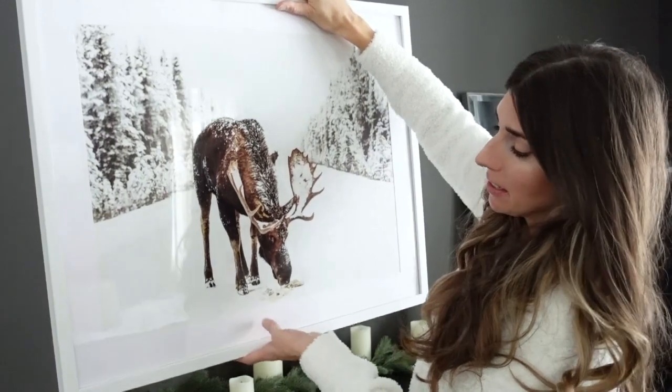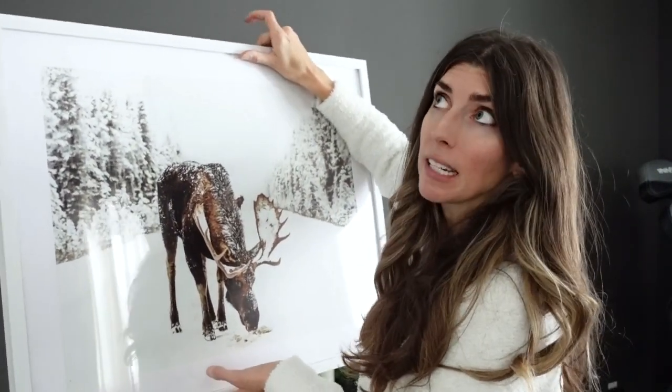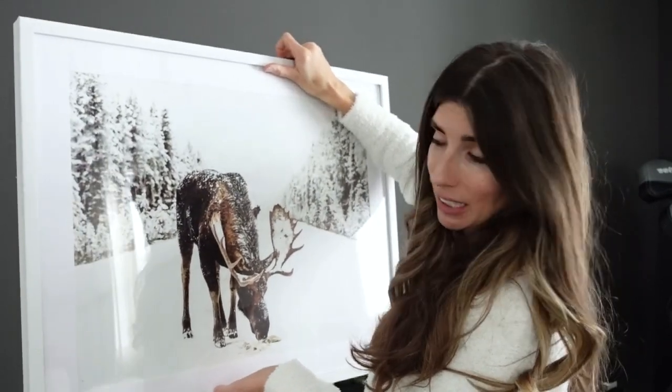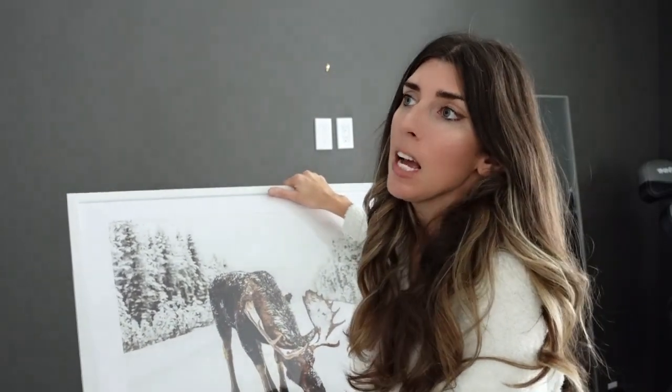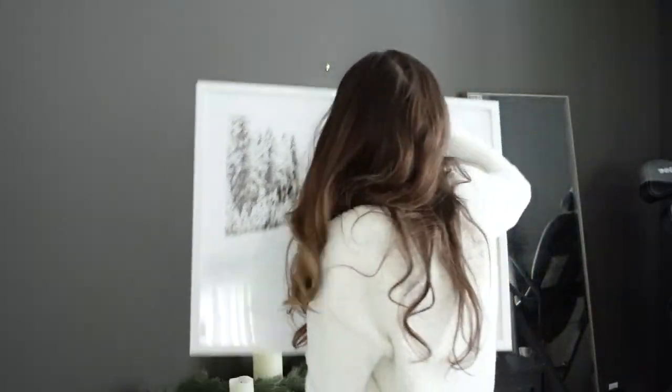But isn't this pretty? This is from Target. They don't have this exact one, I don't think, anymore. They might, but they did bring out a new reindeer picture this year, so I'll leave that one linked down below as well. But the elk came through the yard this morning. It was really pretty, although they are eating my plants, which I'm not very happy about, but you know, it's okay.